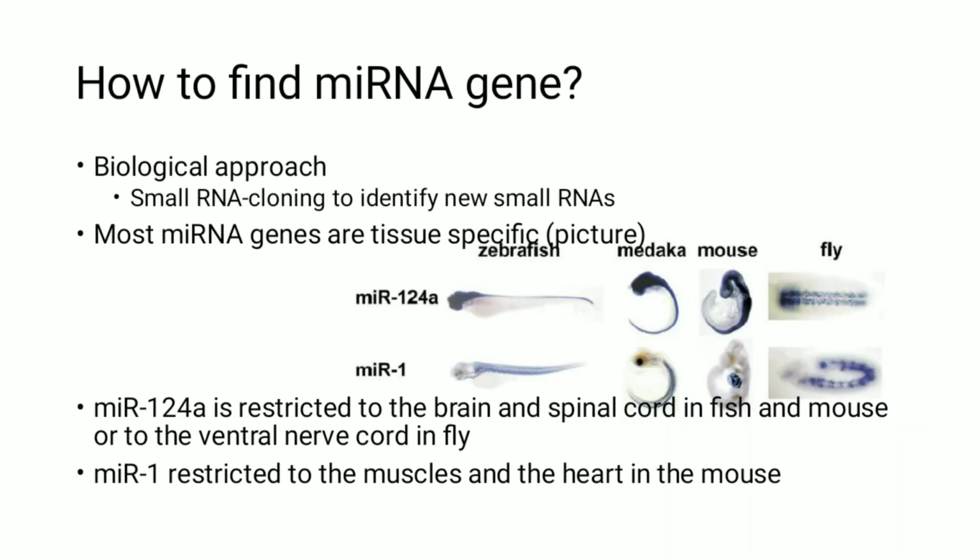How to find miRNA genes: biological approaches, small RNA cloning to identify new small RNAs. Most miRNA genes are tissue specific. miRNA 124a is restricted to the brain and spinal cord in fish and mouse, and to the ventral nerve cord in fly and worm.